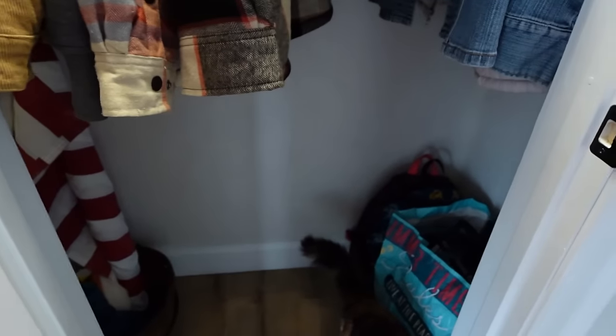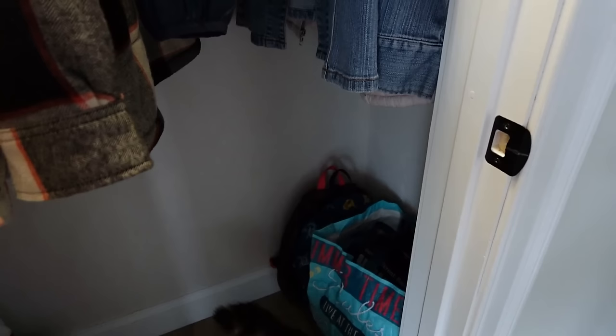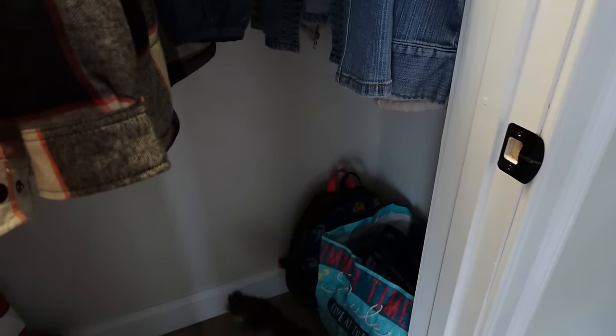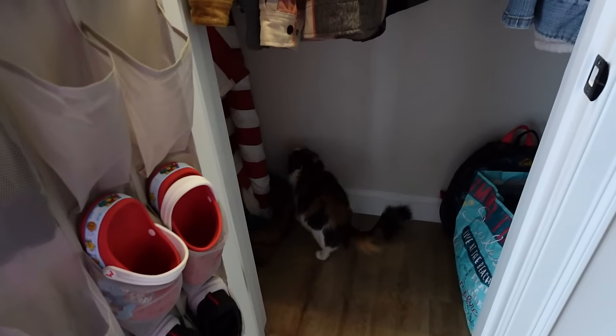And then on the other side, I did put a bag of reusable bags for when we go shopping, and two extra backpacks that the kids use for like sleepovers, so they don't have to empty out their backpack. There's Luna. She's always gotta be with Mama.